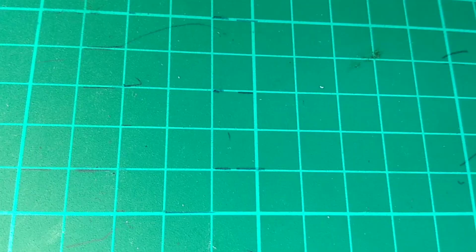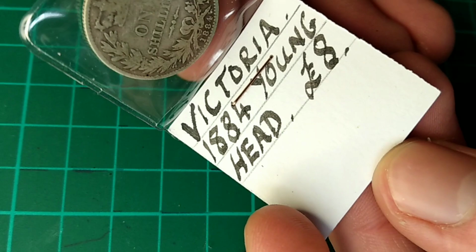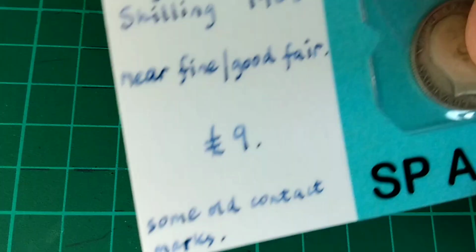The next coin I bought is also a young head shilling. As we can see here, this one is from 1884, and all these ones are new for my date run. This one was a bit more costly, as it is a bit rarer and in a bit better condition. £8, and here we see an 1884 one shilling. Very nice, and also again, 95 silver. More shillings and more 95 silver.